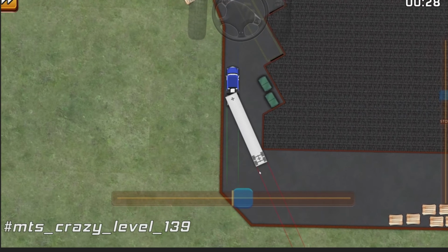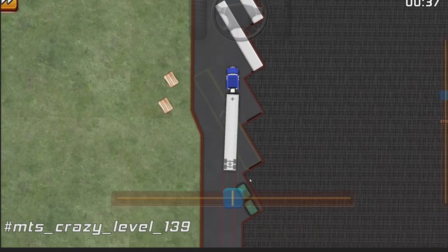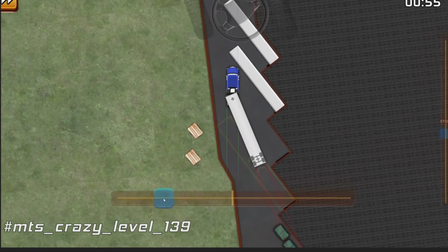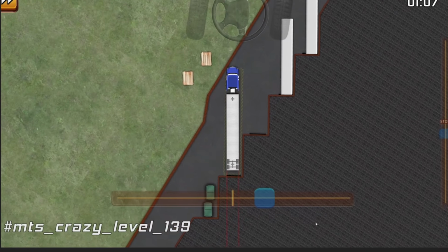As you can see, I barely missed that wall right there. All right, so somewhat similar, but it's going to take a little longer and be a little more precise because now our trailer is a little bit longer because of the axles. All right, so it takes some skill.